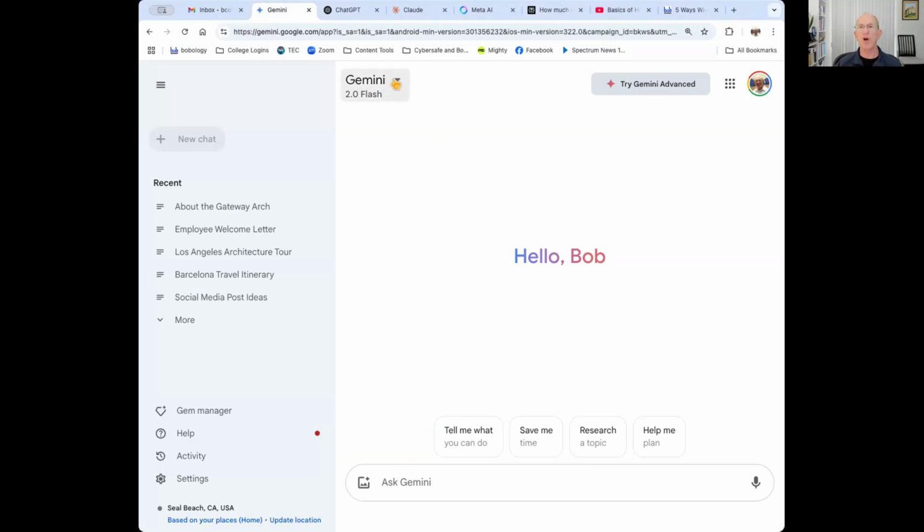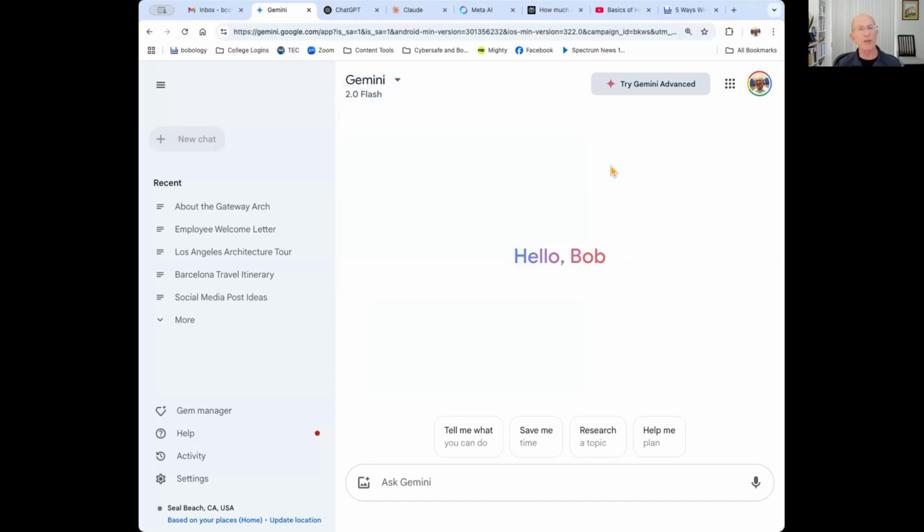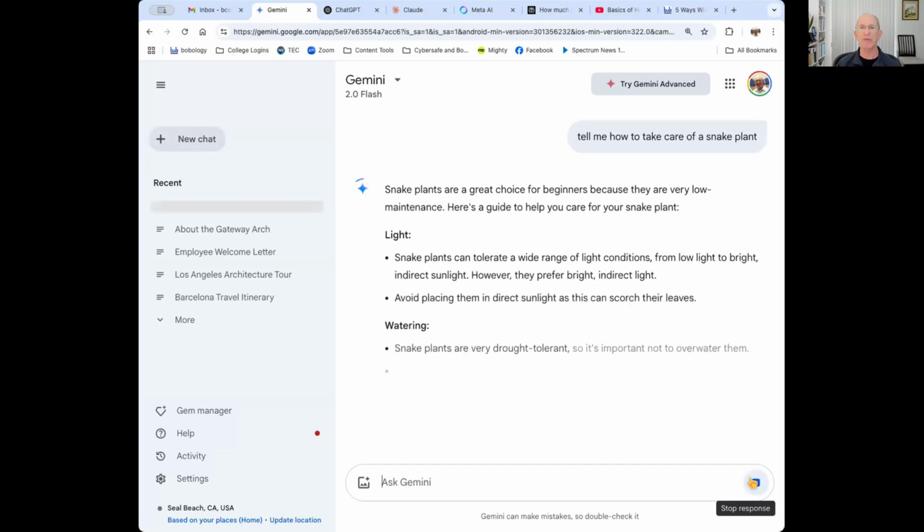You'll see typically a drop-down model for experimental things and things you can try. You can upgrade to something more. You'll see a history of your chats, but basically this chat box here is where you want to type in or cut and paste a prompt. So I'm going to say, tell me how to take care of a snake plant, and we're going to see how the different AIs respond to that. So let's take Gemini first, and this is a pretty fast response we get typically.